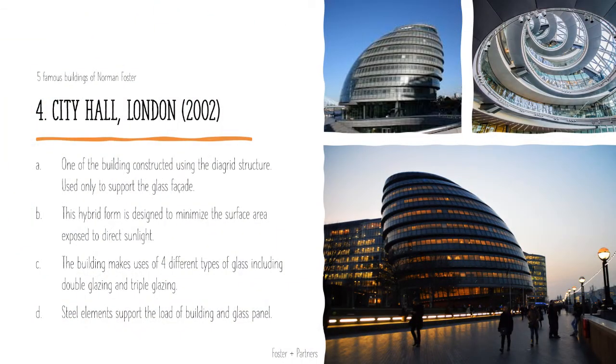Let's move on with City Hall, London, in 2002. City Hall is one of the buildings constructed using the diagrid structure. It is used only to support the glass facade. This hybrid form is designed to minimize the surface area exposed to direct sunlight. The building has been designed to be as green as possible. The building makes use of 4 different types of glass, including double glazing and triple glazing, used with the specific aim to keep the building warmer, saving a relevant quantity of energy.